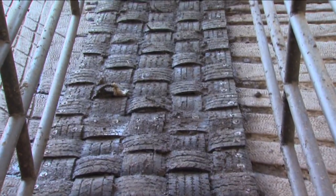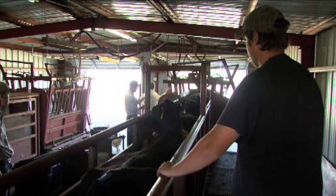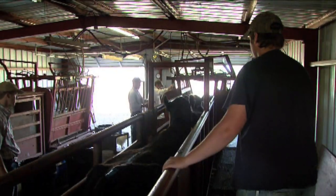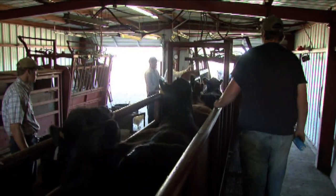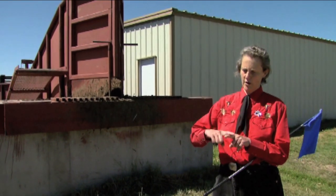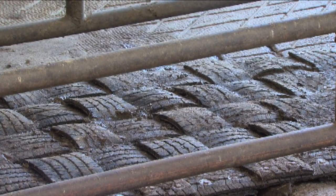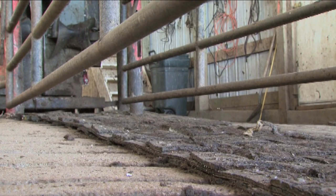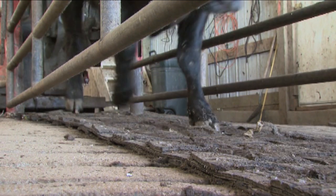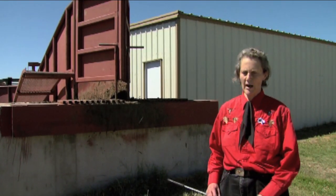It's really important in handling facilities to have non-slip flooring. Animals panic when they start to slip. Got to give them a non-slip floor. You can weld the steel rods together, but you want to make sure that you weld the rods this way. Don't weld them like this. They'll break their hooves off. Grooved concrete, or you can get woven tire mats. But slippery flooring is really bad. Good cattle handling is impossible. Animals are constantly slipping and sliding all around.